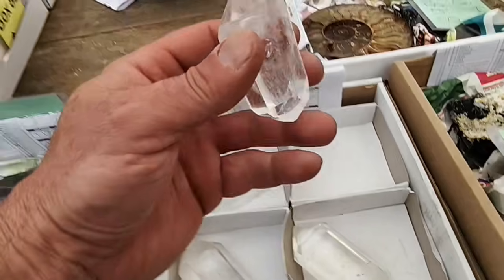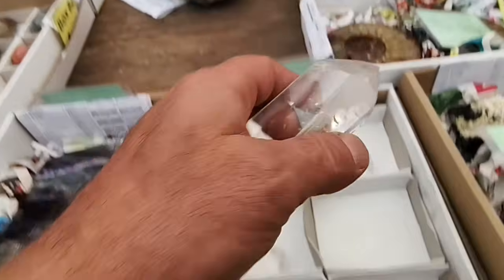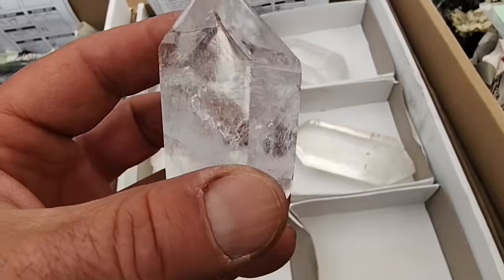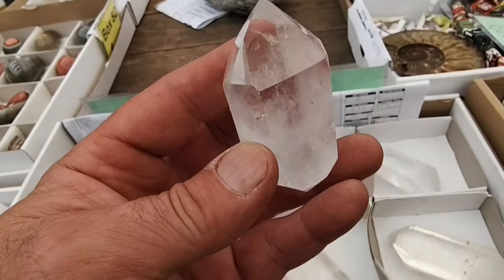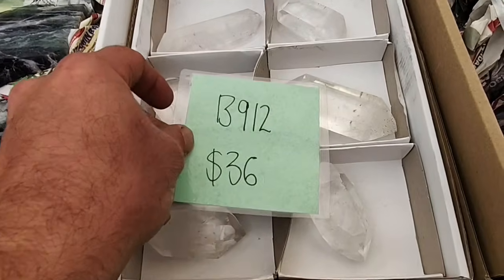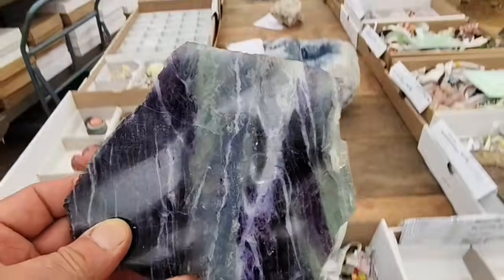Rated as very good to A grade. That's beautiful. Look at those veils. One's a bit more milky at one edge, but still beautiful. This flat here is going to cost $36. $36 for flat 912. From Namibia, Oshikoto, that's the northern part of the Brandberg, we get some watermelon fluorite slabs.